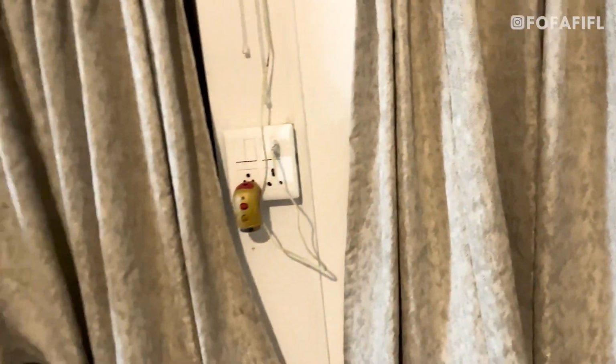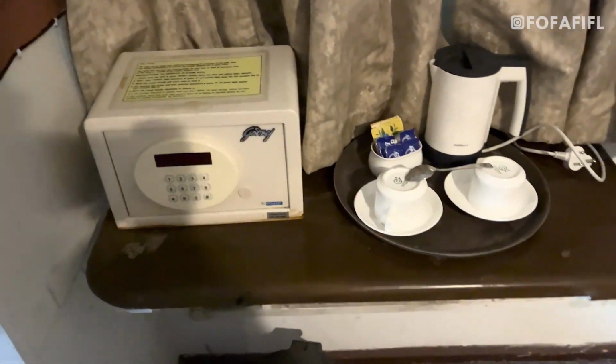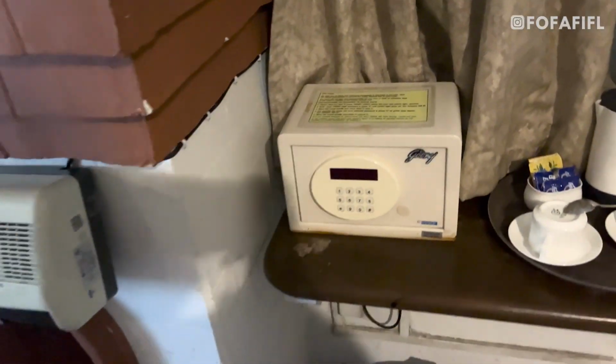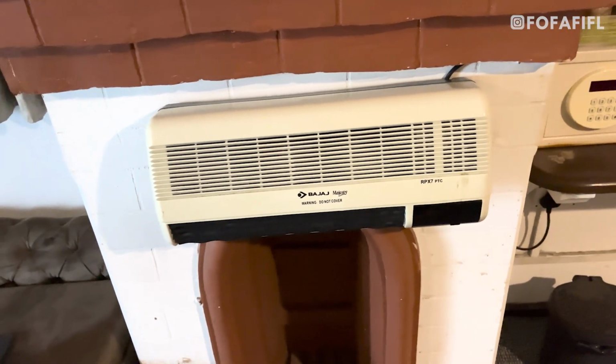And then there are a couple of windows, but I don't think you can open them. So over here you have a safe and the coffee and tea table. There's a heater here if you're coming in the winter months. We're here in August, so we wouldn't need it.